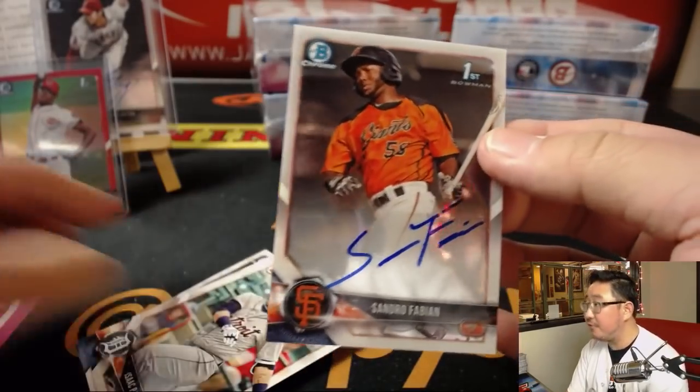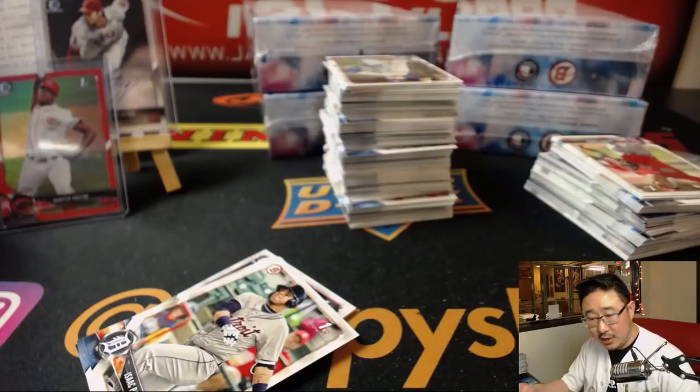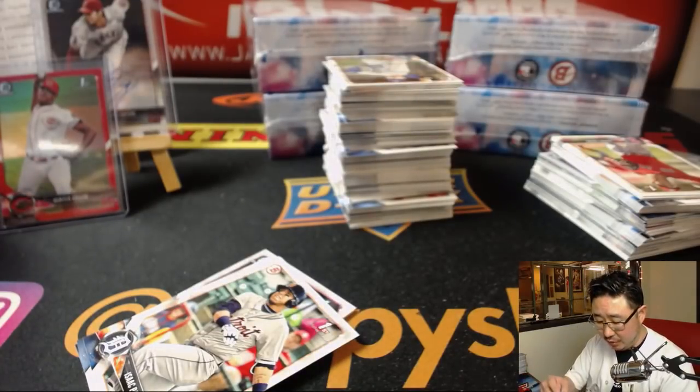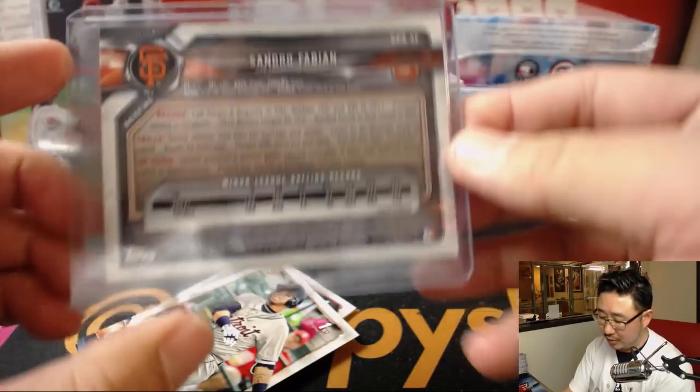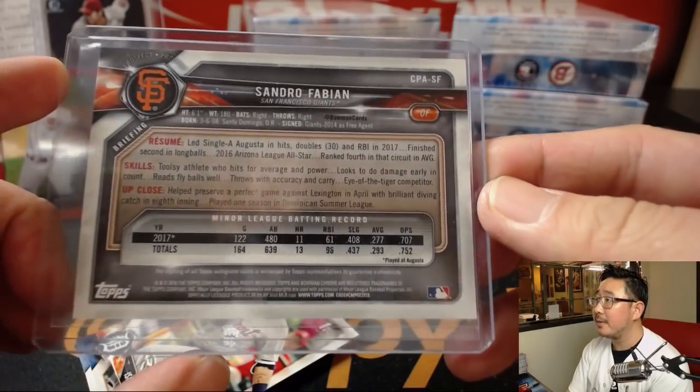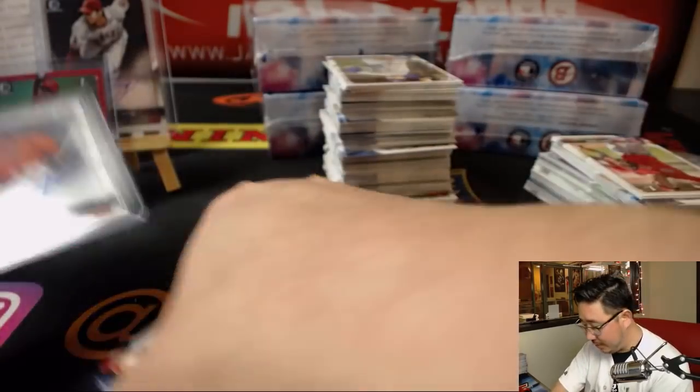And Sandro Fabian, your Bowman first autograph for the Giants. That goes to Steve Stone. Giants in the process of rebuilding their farm system. I think Sandro Fabian as well as Helio Ramos are their early attempts to rebuild that farm system.